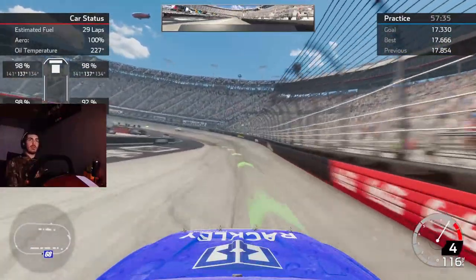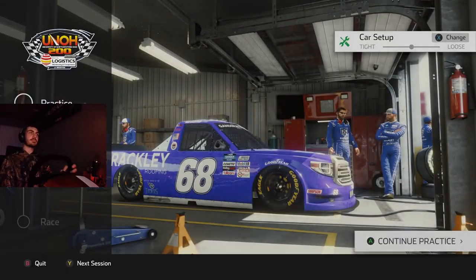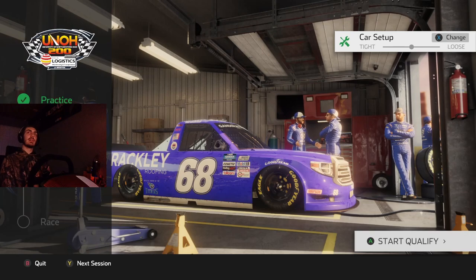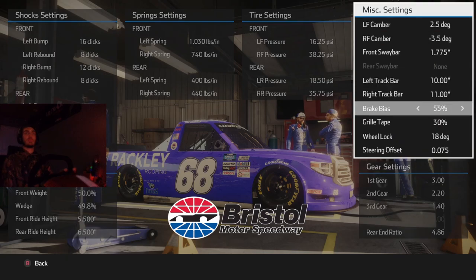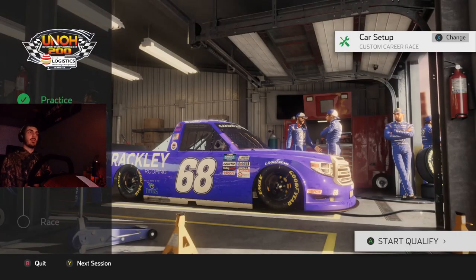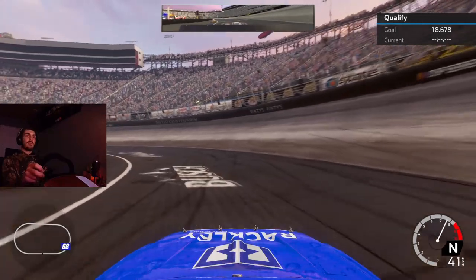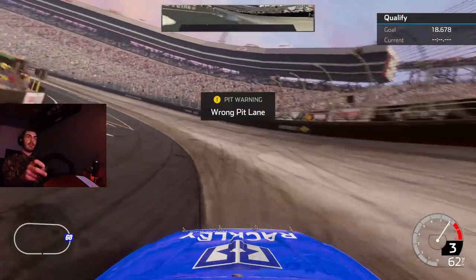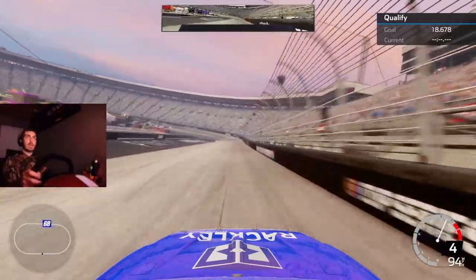However, I think we're going to be okay here. Not great, but okay. Let's go ahead. We'll go down 2 clicks on the wedge. Drop down. I know I'm not doing any more practice. Go down brake bias some there. And very nice lighting here for qualifying. Let's see where we end up.